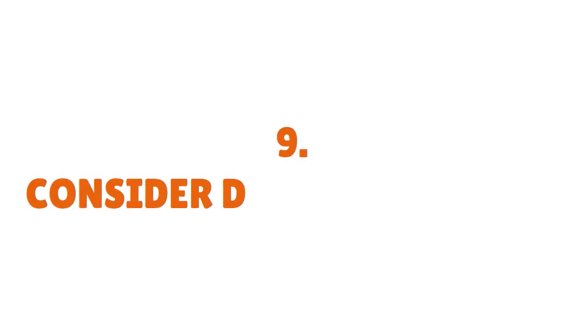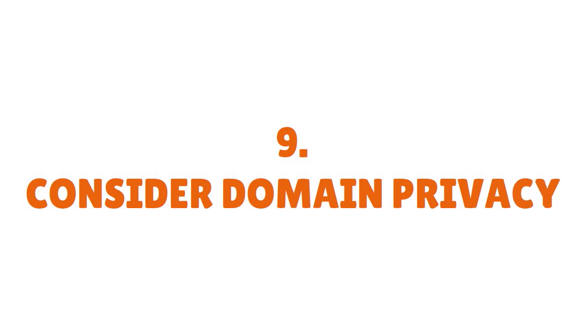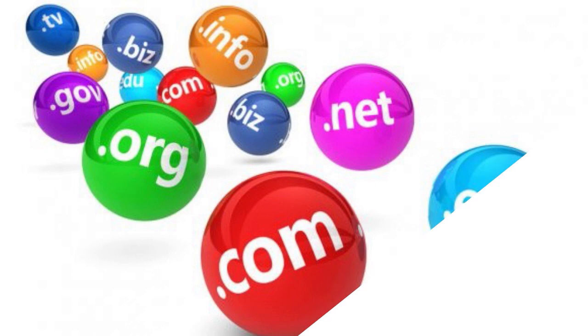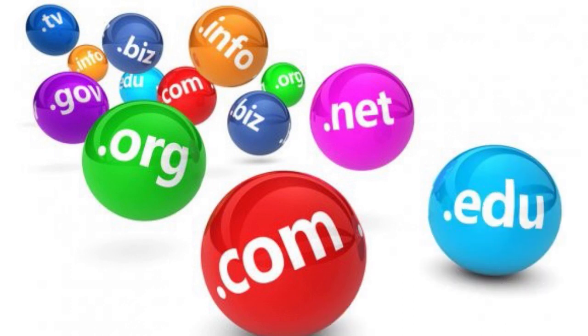The next thing you want to do, and that's the last step here, you want to consider domain privacy. When we talk about domain privacy, what is that? Well, we're talking about your identity. We're talking about more than that. Ensuring your privacy online is crucial. When you register a domain, your personal information becomes publicly available in the WHOIS database. However, domain privacy services offered by registrars shield your personal details from prying eyes. This helps to prevent spam, unwanted solicitations, and potential security risks.